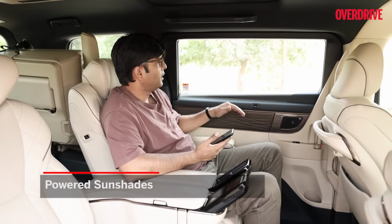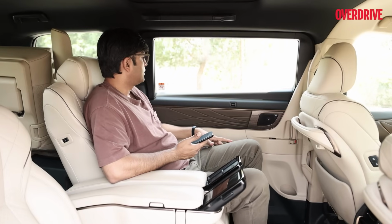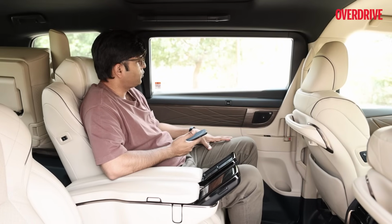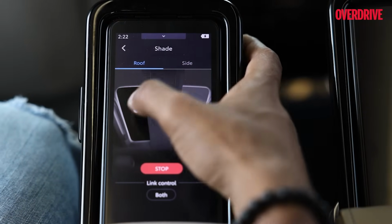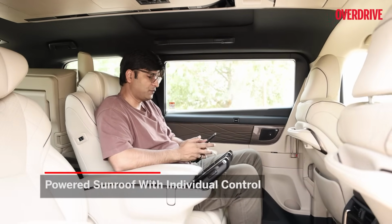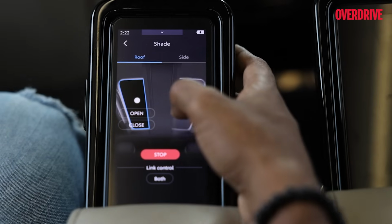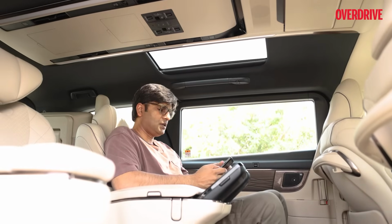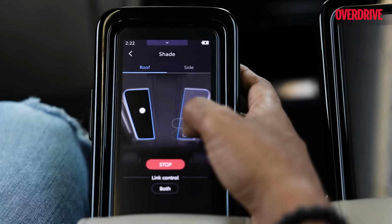This is pretty long, not very broad. I think this feels narrow for me. This could have been a bit broader, but overall the size is huge. You get a good view out of this window. Then you also have this control for the roof shade. So you don't have to worry about fighting for your piece of sunroof or sunshade, because you can operate these two panels separately. For example, left. There it is. So this sunshade is open. I can close it. Similarly, I can control the right one as well.